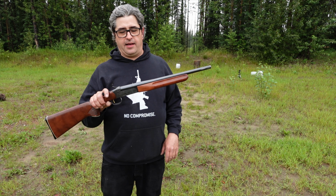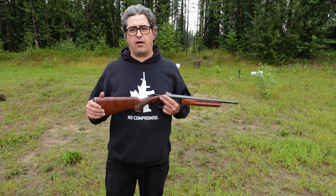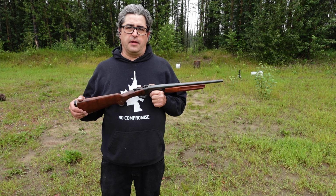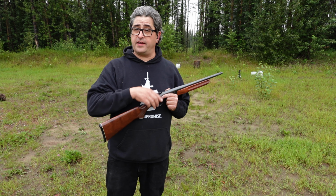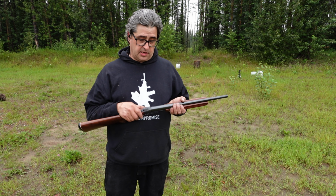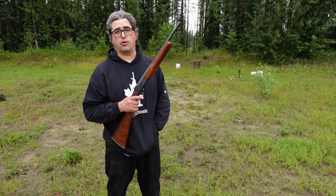Man, I love this thing, except I'm not too happy about the cut down. I think it's a little bit hard to aim. Still fun to shoot though. I wouldn't want to go hunting with it. But in a critical defense situation, because it is a takedown, I would definitely consider folding this sucker down, putting it in my backpack, and using it to defend myself out in the middle of nowhere.